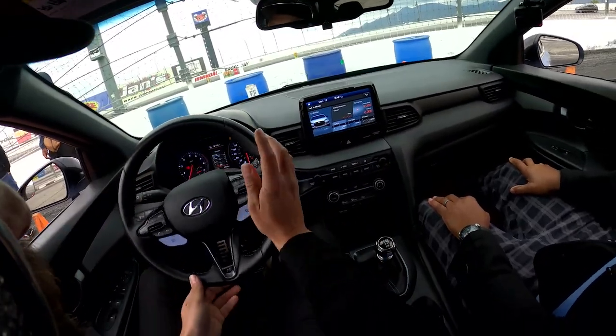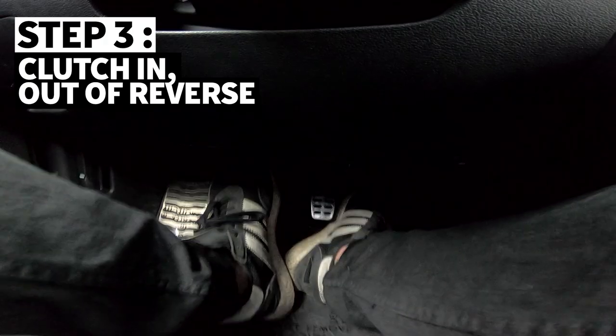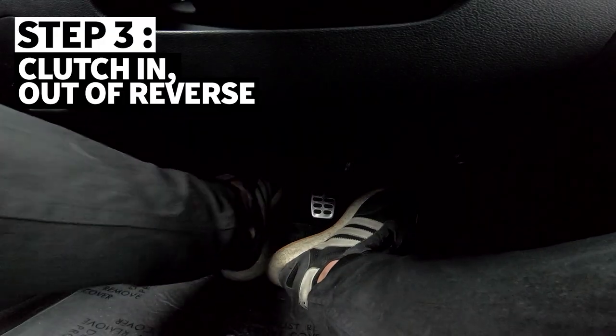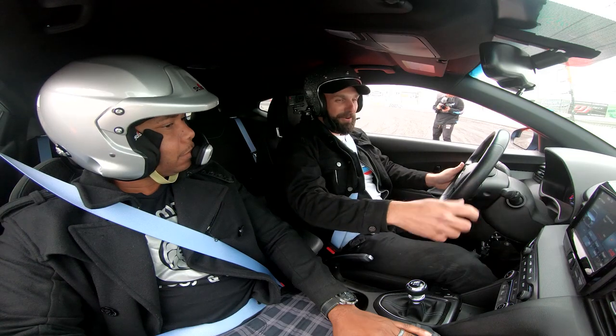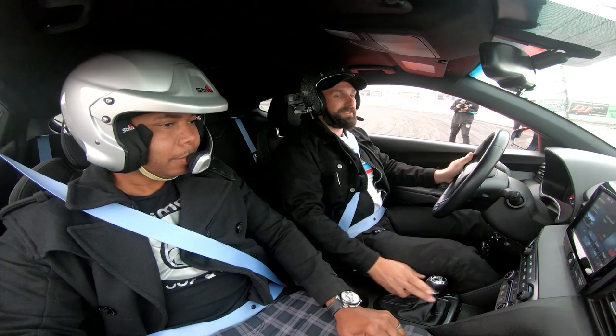Once you spin the wheel, you want to clutch in and make sure you take the car out of reverse. And then once you're out of reverse, obviously putting into first. If you're driving an automatic, you want to make sure that you're shifting it from reverse into drive as soon as you get about halfway through the spin. So, let's see.